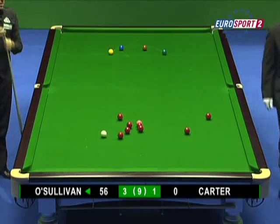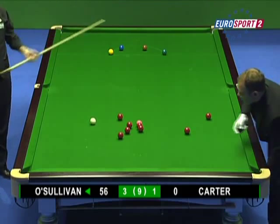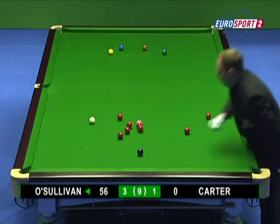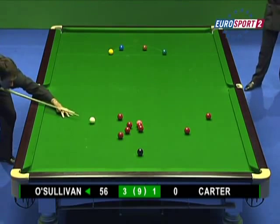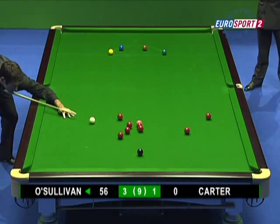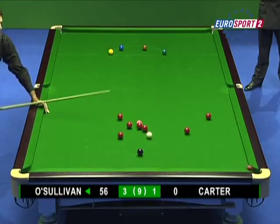3 centuries already. We're not really thinking in terms of 147 here, are we? I bet he is, you know. Well, I think if he makes a century, there's only 4 players in existence that have made 4 centuries in 5 frames in the best of 9 match.